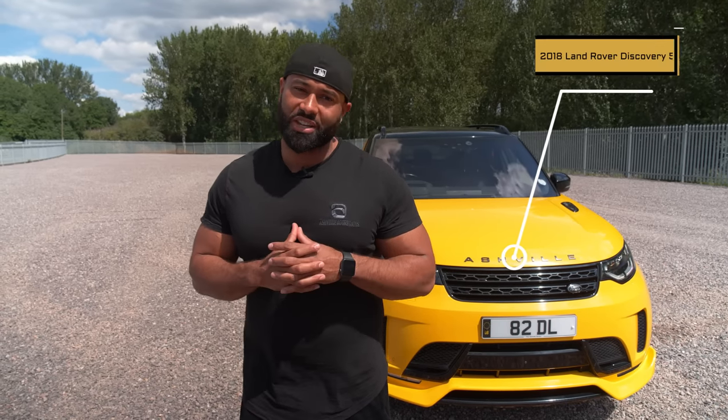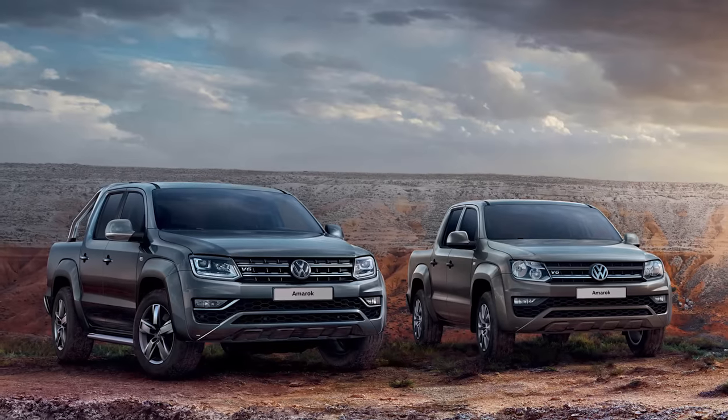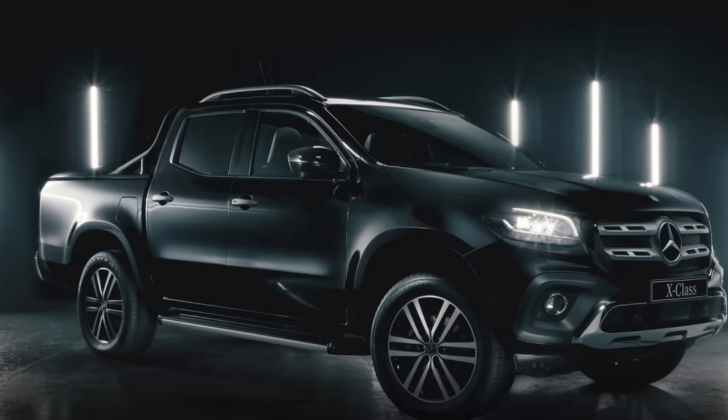Before I review this car, I want to talk about my decision to buy this car, because I did look at a number of alternatives like a G-Wagon, Volkswagen Amarok, the new Mercedes pickup, a Q7, everything in that sort of range, and I ended up at a Land Rover Discovery, and I'll tell you why.